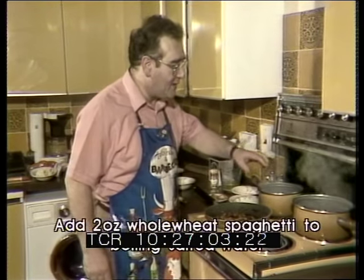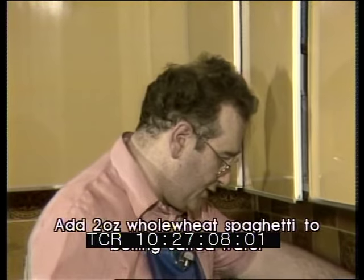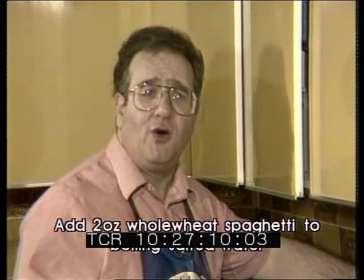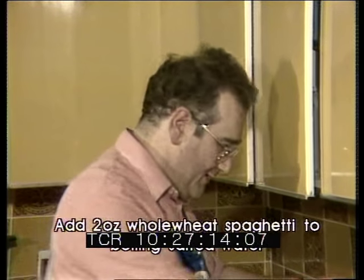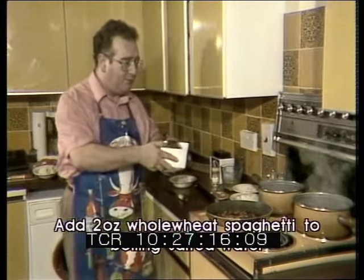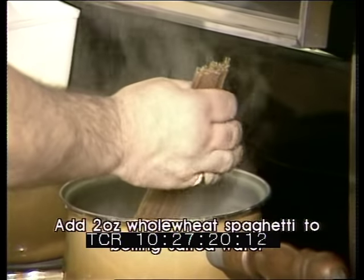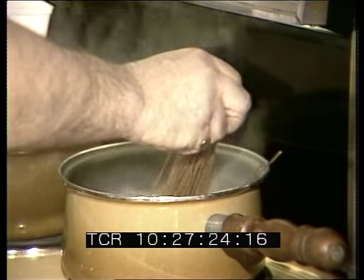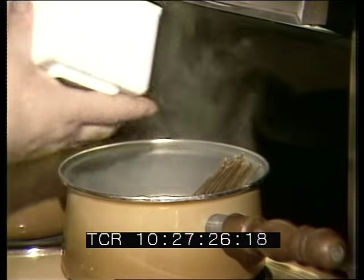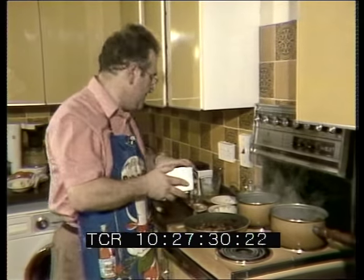Whilst the sauce and the cauliflower are cooking, I'm going to measure out 2 ounces of whole wheat spaghetti, not the white refined spaghetti. We add this to boiling salted water. Add it in gently so as not to break it. And we let this boil for approximately 12 minutes.